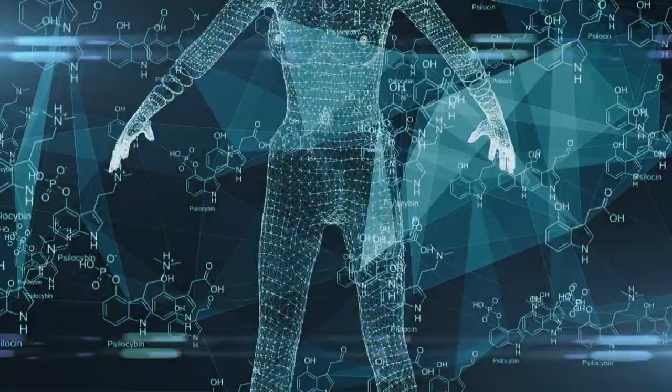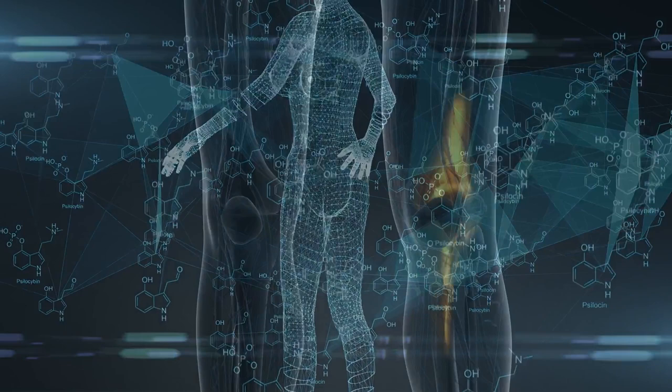As we age, our body's production and metabolism of certain molecules slows down, leading to inflammation, oxidative stress, a weakened immune system, and the so-called diseases of aging. So we get older faster and die younger. But what can we do about it?